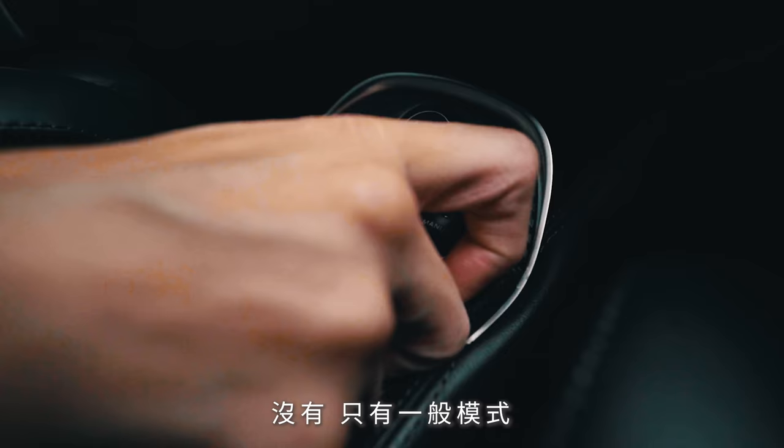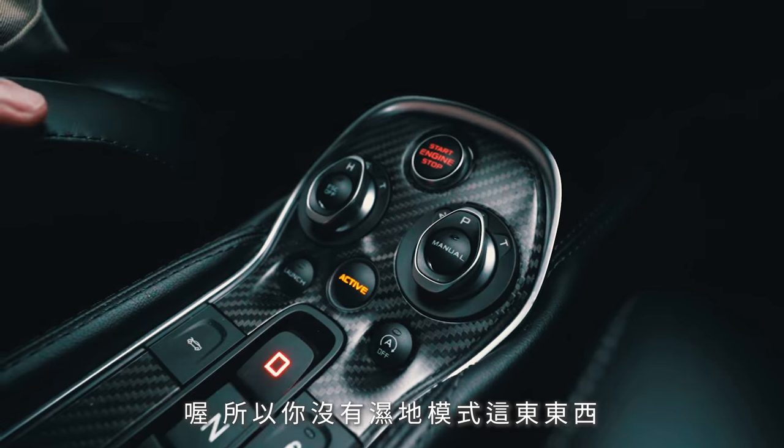Fair. I'm excited today because we finally get to talk about our cars, like a full-on comparison. It is a little bit rainy today, and I think that's perfect because we're trying to do a daily, because Taiwan rains all the time. Do you have a wet mode in this car? Well, it's just normal mode. Oh, so you don't have a specific wet mode? No, it just says normal.